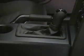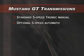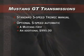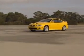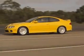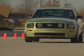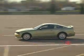Mustang GT comes standard with a Tremec 5-speed manual transmission. For 2005, Mustang is available with a 5-speed automatic transmission, the first ever offered in Mustang. That automatic transmission will cost buyers $995. Both the GTO's manual and automatic transmissions use the same low-geared 3.46 to 1 final drive ratio to maximize off-the-line acceleration. Mustang GT features a 3.55 to 1 final drive ratio with the manual and 3.31 to 1 with the automatic transmission.